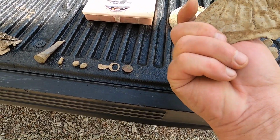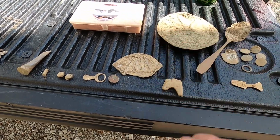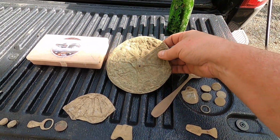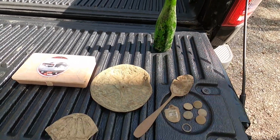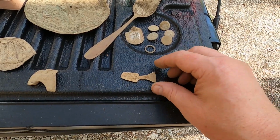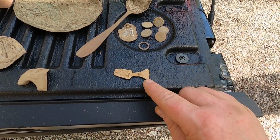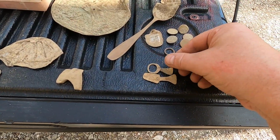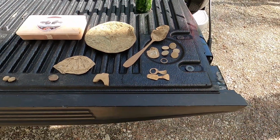This aluminum piece, not sure what it is. We'll get that home cleaned up. A great big piece of copper, that's cool. Did find our 7-Up bottle. The antique pull tab. Those are always kind of cool to find because they've come quite a long way. Anyway, let's take a look at the good finds now.